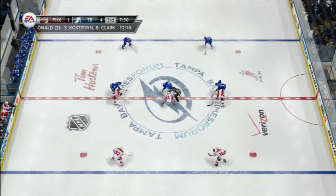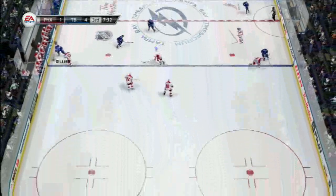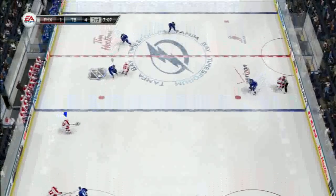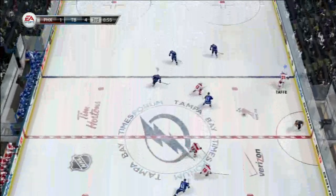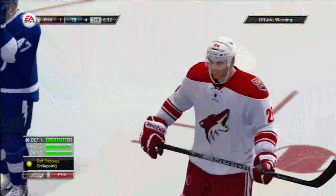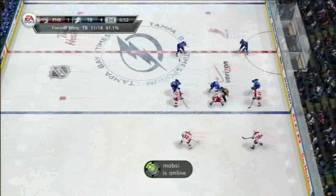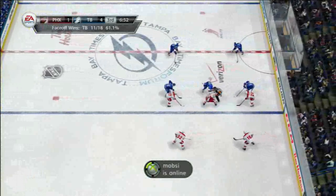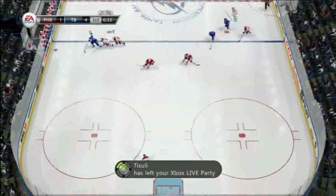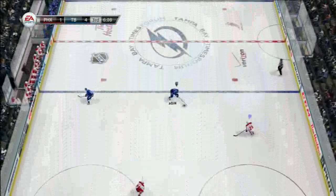25 seconds. Tampa Bay goal. Score by number 10, Andy McDonald. Assisted by number 73, Sergei Kostitsyn, and by number 7, Brent. Under 7 minutes left to go here in the third period. Tampa Bay's had the better of it offensively, not in shots, but in the ability to convert, and that's why they've got a lead that's probably going to be sustainable.